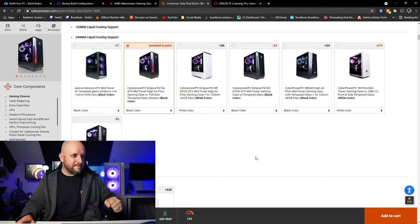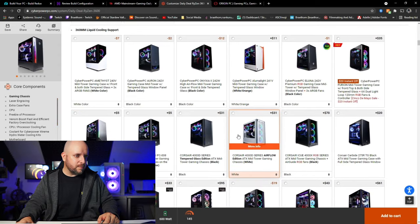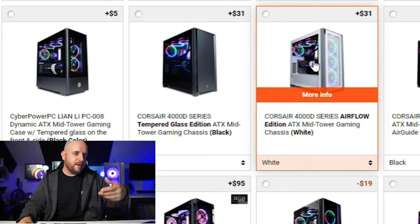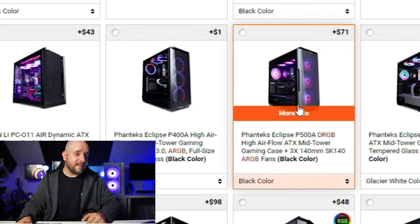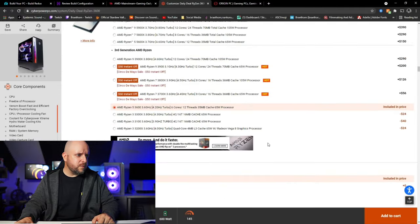But these all glass fronts look cool, but they are the opposite of cool. But look, right here, you can get yourself a Corsair 4000D Series Airflow Edition for $31. That's a fantastic case, highly recommended. Fantex Eclipse P500A. You know what the A stands for? Stands for airflow.